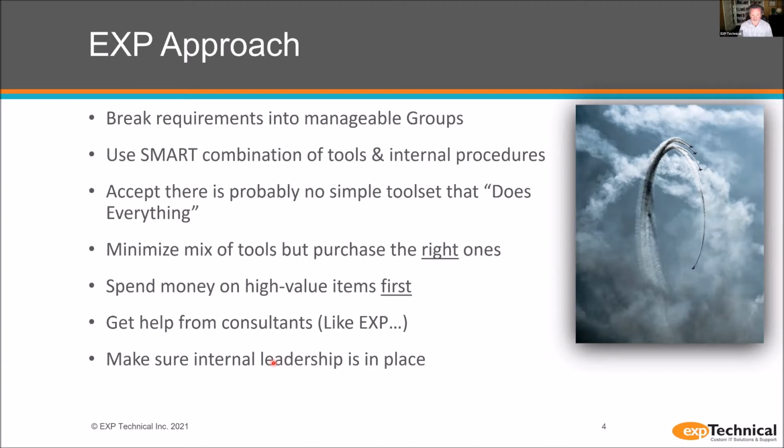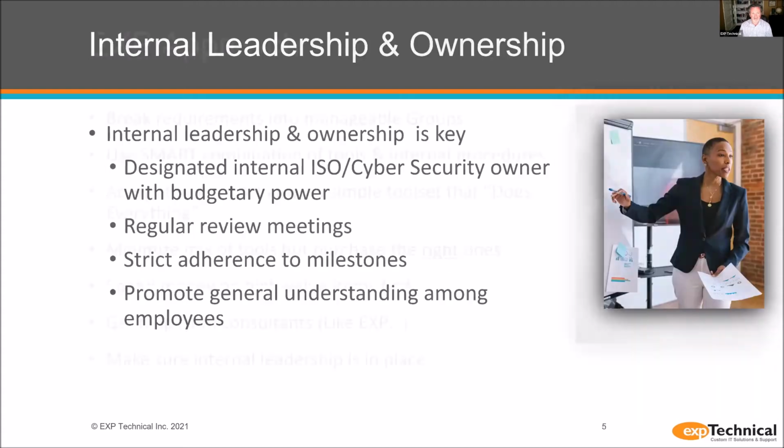Internal leadership is absolutely critical. I don't think it can be done without it. It doesn't have to be technical leadership, but internal leadership and ownership of the compliance program is really key.